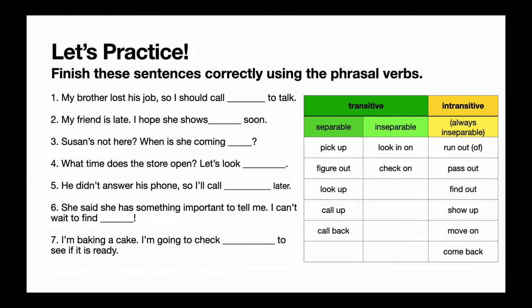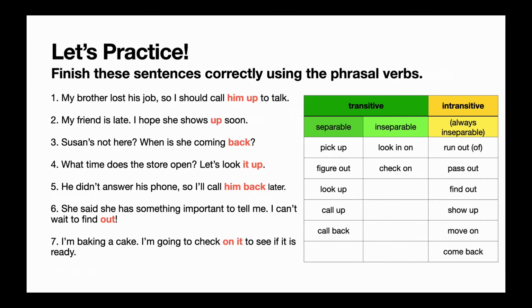So here are the answers. In the second one, my friend is late. I hope she shows up soon. So show up in the last column is intransitive. That means there are no objects. So we don't say her or it. Number 3, Susan's not here. When is she coming back? So come back in the last column is also intransitive, so we don't need an object pronoun.